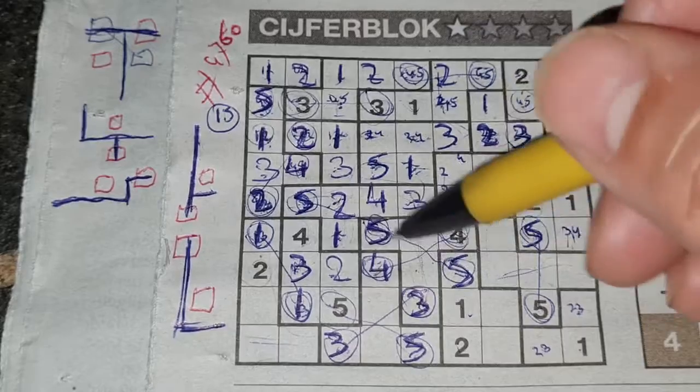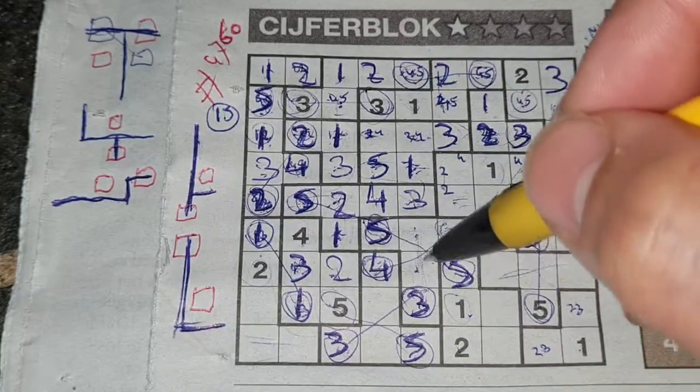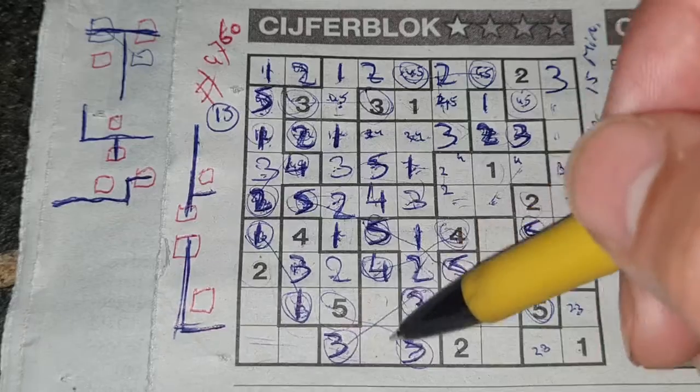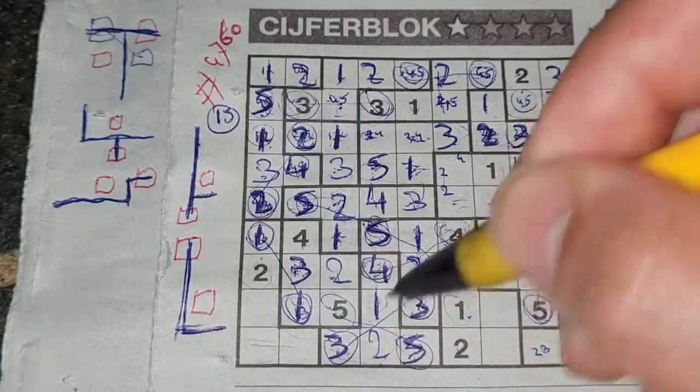2 numbers left in this T-shaped area for numbers 1 and 2. We have a 1 here, so no 1 there, 1 should be here, and the 2 goes there. 2 numbers left in this T-shaped area for the numbers 2 and 1. We have a 2 there, so no 2 there. 2 should be here, and a 1 goes there.